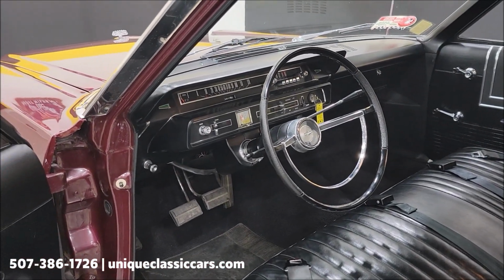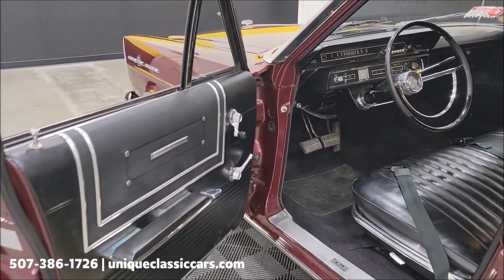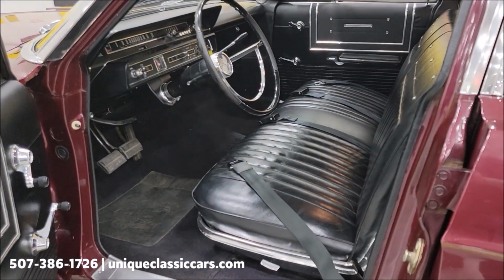I have played around a little bit. AM radio works fine. Wipers work fine. Blower fan works. So this car is in good condition. Things function as they should. Get in it and drive.